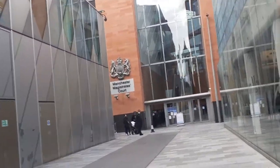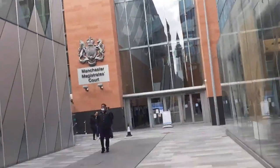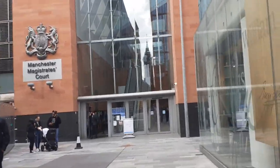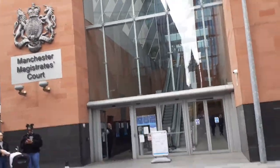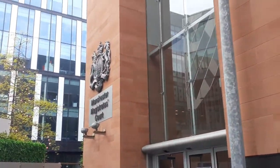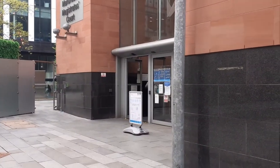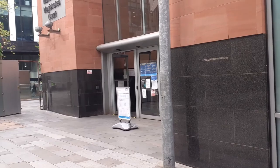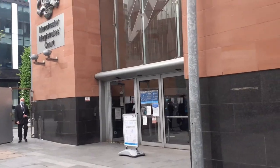So it sounds like there's a lot of cases today at Magistrates. Oh, wagons. Seems like there's a lot of people that go around that corner. It's like the smoking area. I think it's a dedicated smoking area. There's a building here as well, I don't know what that is.